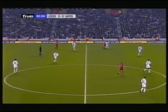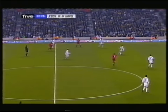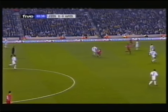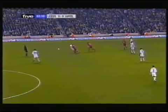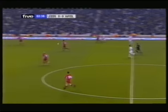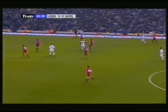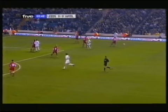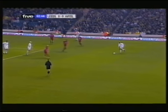Much better performance by Leeds, though. I saw them at Birmingham earlier on this season when they lost 2-1 in the Premiership, and they weren't as hungry as Steve Bruce's side that day. Certainly the appetite is back. Terry Venables has noticed improvements. I hope the Leeds fans have.